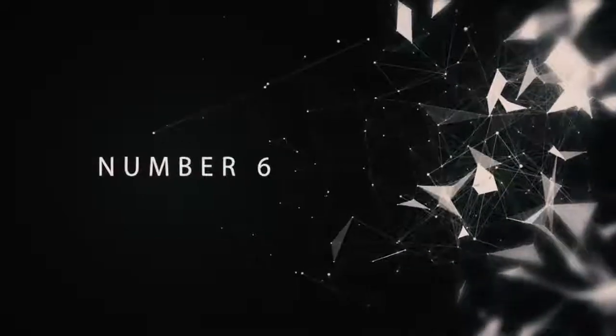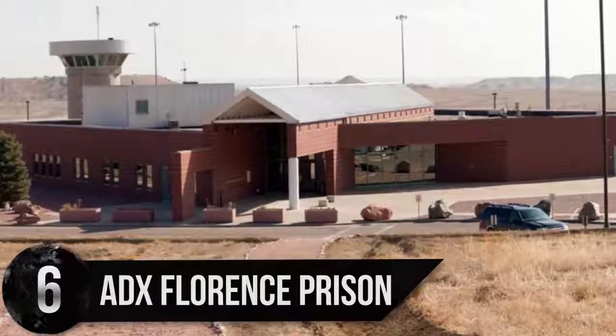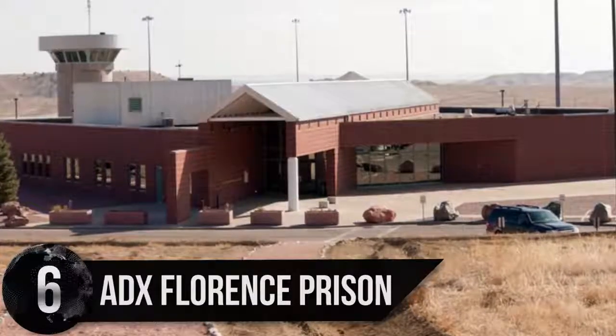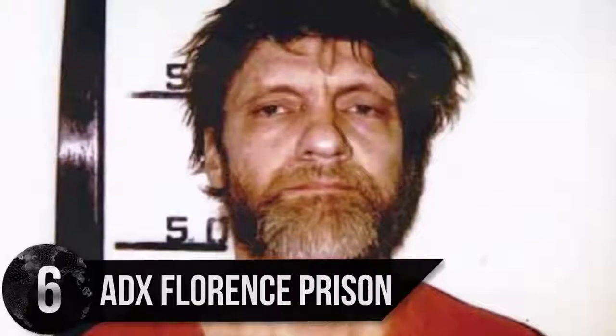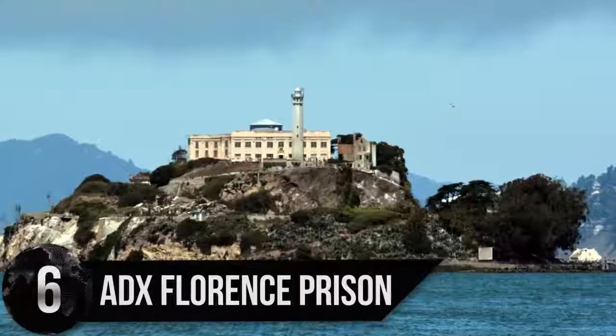Number 6. ADX Florence Prison. The United States Penitentiary Administrative Maximum Facility in Florence, Colorado, commonly referred to as ADX Prison, is America's highest security federal prison. Zacarias Moussaoui, Dzhokhar Tsarnaev, and Ted Kaczynski are a few famous inmates at ADX, which is colloquially referred to as the Alcatraz of the Rockies.